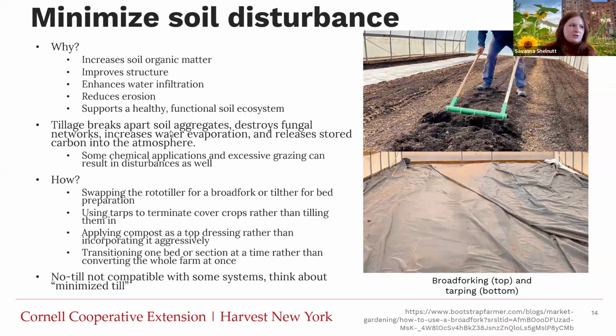So tillage breaks apart soil aggregates, it destroys these fungal networks, it increases water evaporation, and releases stored carbon into the atmosphere. So in addition to tillage, some chemical applications and excessive grazing can also result in disturbances. So if you're somebody that's thinking about integrating livestock, keep in mind you don't want to keep them on one place too long. You can unintentionally maximize your soil disturbance here.